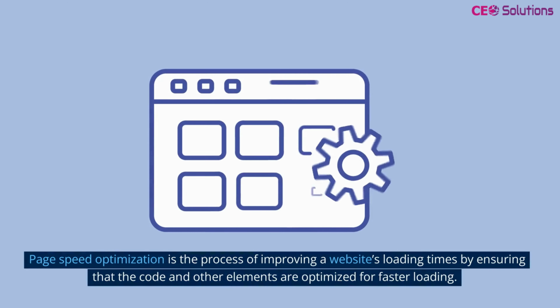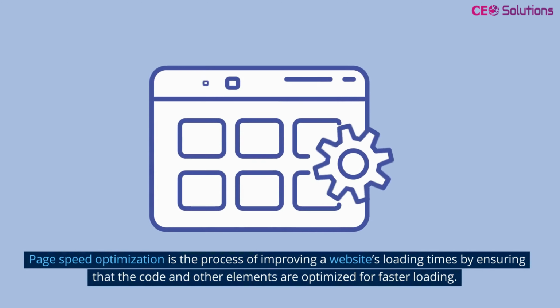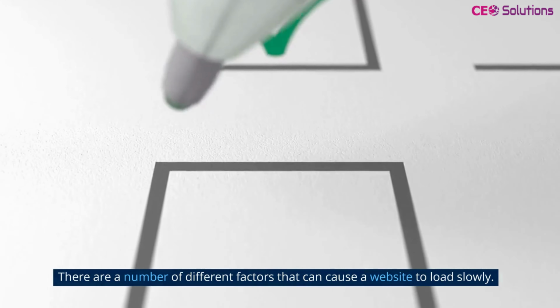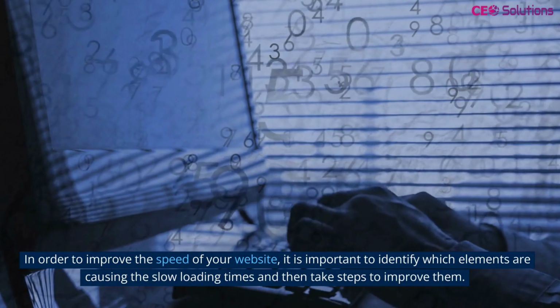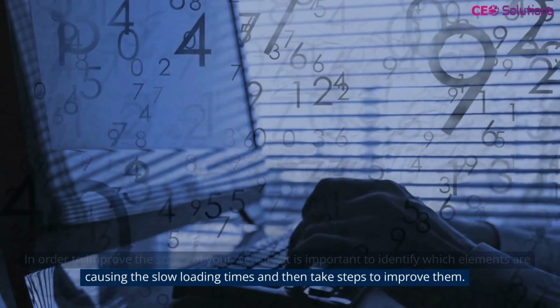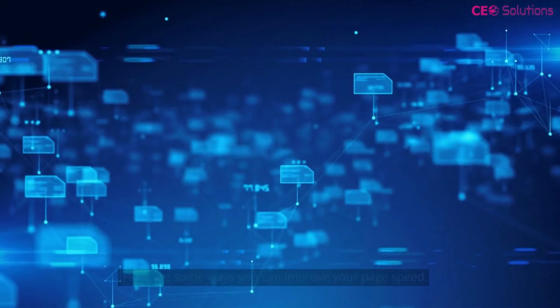Page speed optimization is the process of improving a website's loading times by ensuring that the code and other elements are optimized for faster loading. There are a number of different factors that can cause a website to load slowly. In order to improve the speed of your website, it is important to identify which elements are causing the slow loading times and then take steps to improve them. Here are some ways you can improve your page speed.